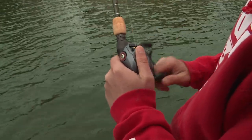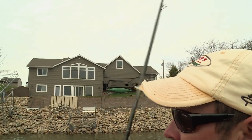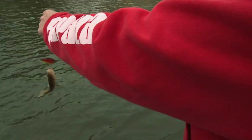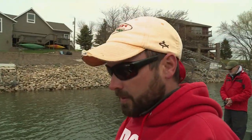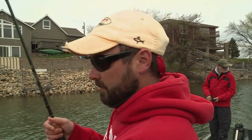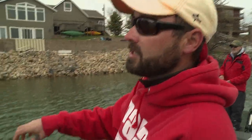So I can throw this thing up to a foot of water and I'll just keep my rod tip high. There's one right there. Just hammering the little guys, but by keeping my rod tip high and running the reel a little bit faster, I'm able to run the bait in a foot or two of water. Now, if I want to fish this bait deep, I can easily run this bait out into, say, 8-10 feet of water simply by adjusting my rod angle.